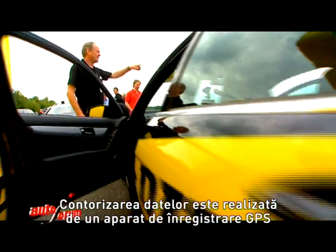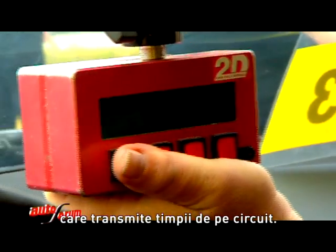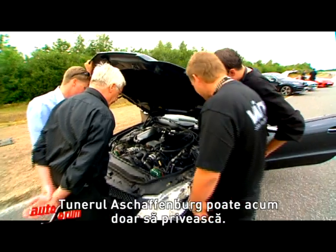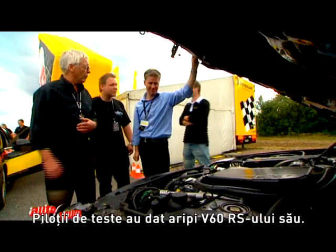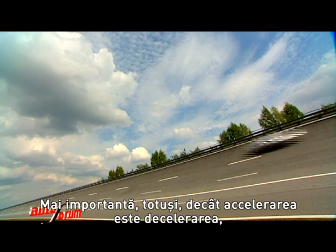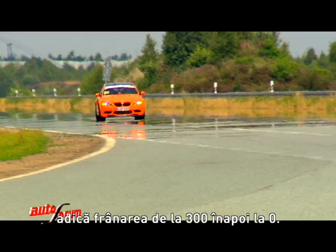Putting this into plain numbers is done by a GPS recorder that transmits the times from the circuit. The Aschaffenburg tuner can now only watch. Test drivers then give his V60 RS its wings. Even more important, however, than the acceleration is the deceleration, braking down from 300 to 0.